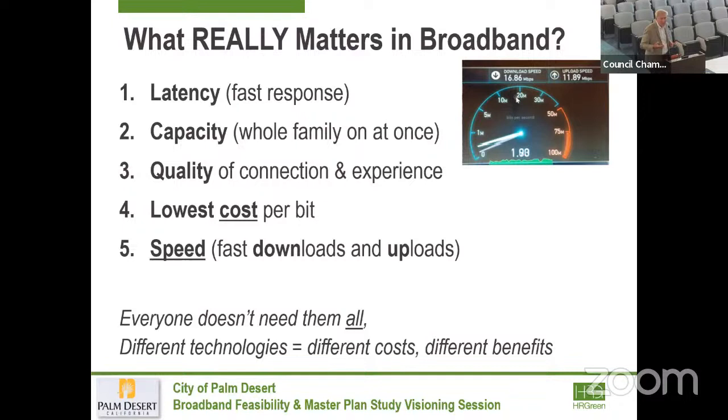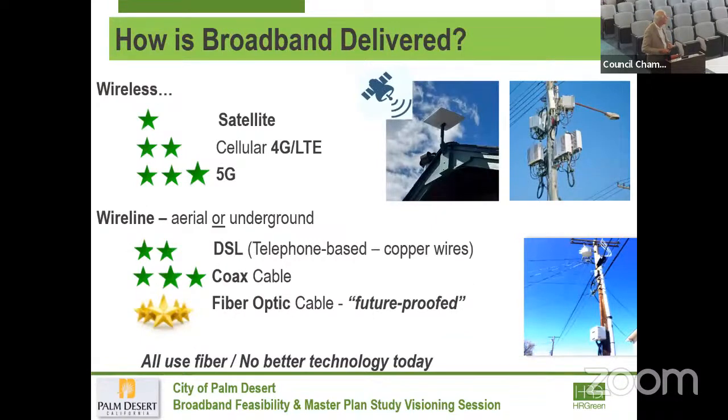Capacity: can the whole family be on at one time? Quality of the connection, of course; we all like to know that we are staying connected. The lowest cost per bit: how much does it cost to get your broadband? And as I said earlier, I put speed as the 5th, arguably the least important to get fast. Once you click the mouse and start the download process, they measure speed once the file download has begun. So the point is everybody doesn't need them all, and different technologies equal different costs and different benefits. So there we go.